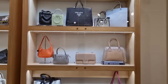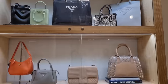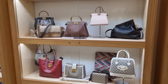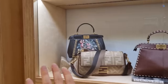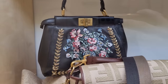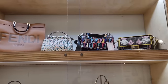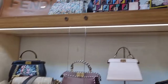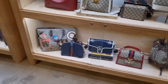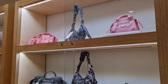And guys, look at this. Even more. Look at this tiny little sparkly Prada right there. And lots of Gucci. Oh, no way. Can you guys remember a couple years back, I really wanted this Fendi peekaboo with the flowers and the little sequins. I fell in love with it in Harrods, and then they only had a couple of those and it was sold out so quickly and I couldn't get my hands on it. And lots of other bags.